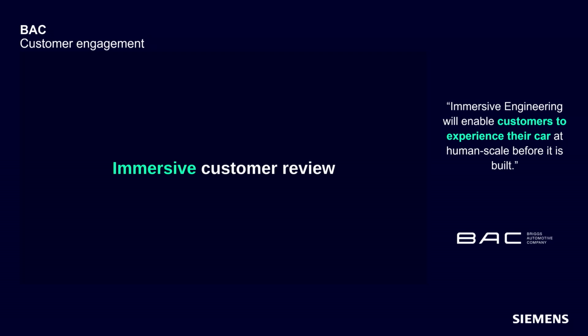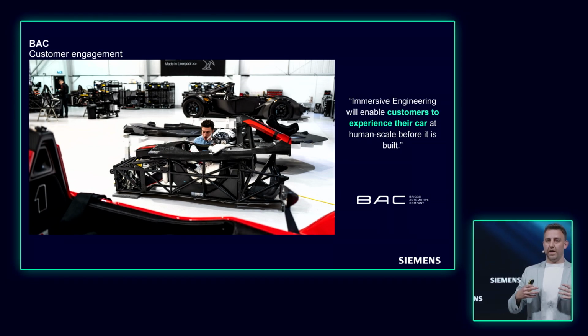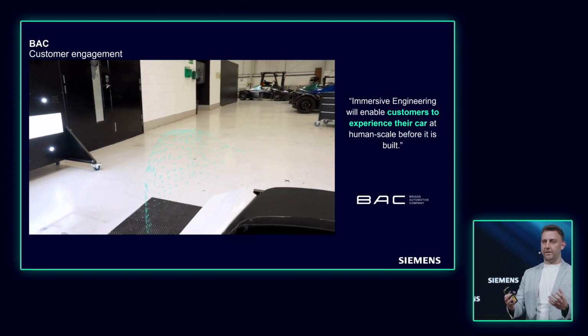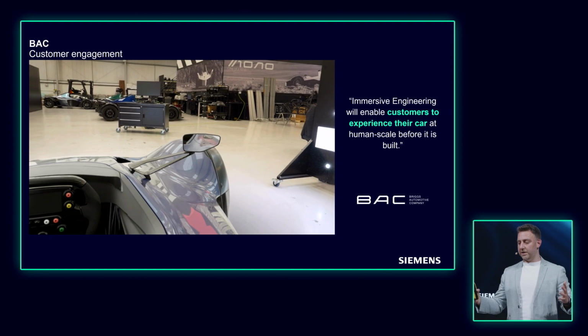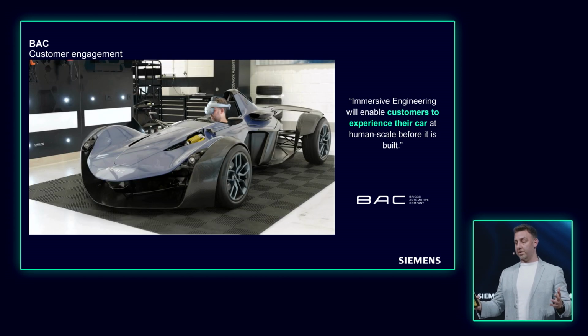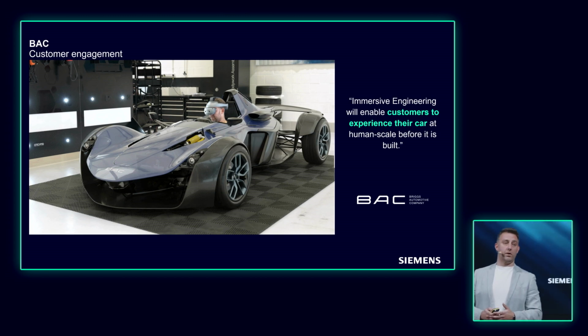Number two is immersive customer reviews. So they actually bring their customers into the studio and they will do a seat fitting and a steering wheel fitting with each customer. But now they want to be able to overlay the digital twin of the actual customer's vehicle that they're purchasing as they're getting the seat fitting so they can see exactly what the car that they will be buying will look like.